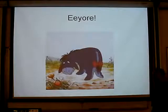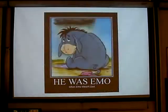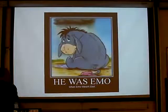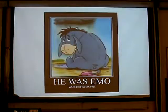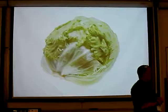And I was trying to make the point that part of the thistle family is the lettuce. In my searching the web, I came up with this one. He was evil. Evil wasn't cool. So, that was good. Of course, the lettuce is a thistle. And I've even done this at home. I've grown the lettuce to flower, and it's just like a thistle plant.